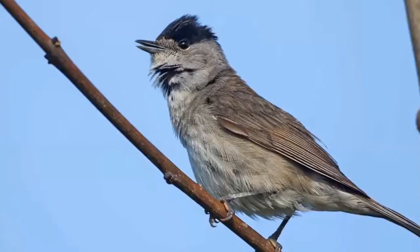And then we have a major success. This is the blackcap. So blackcaps are increasing enormously. There are about 1.2 million pairs in the UK. And believe it or not, this is a 300% increase since the 1970s. And in fact, in the last 10 years, they've increased by 69% across the UK.